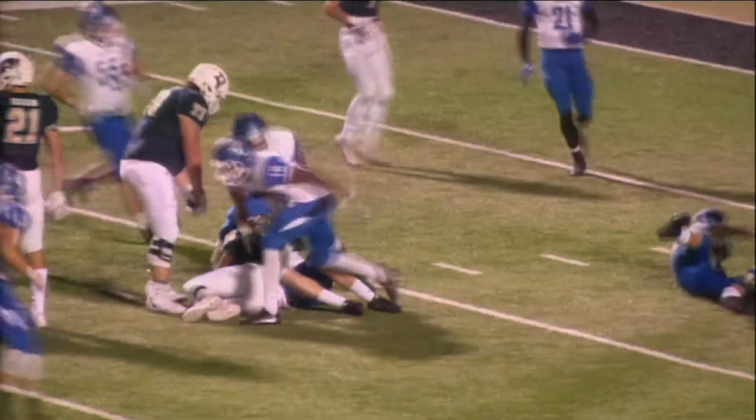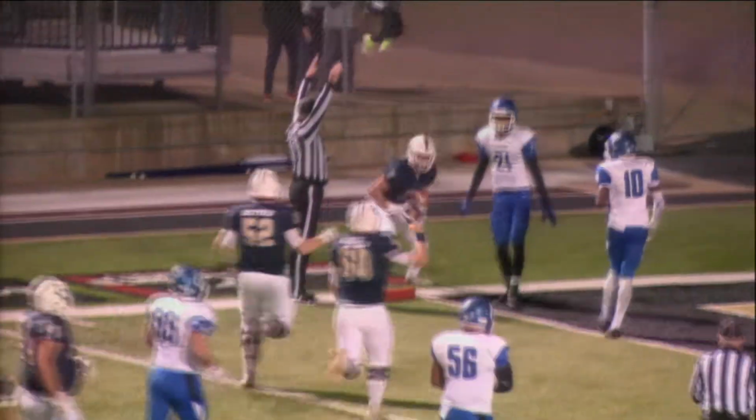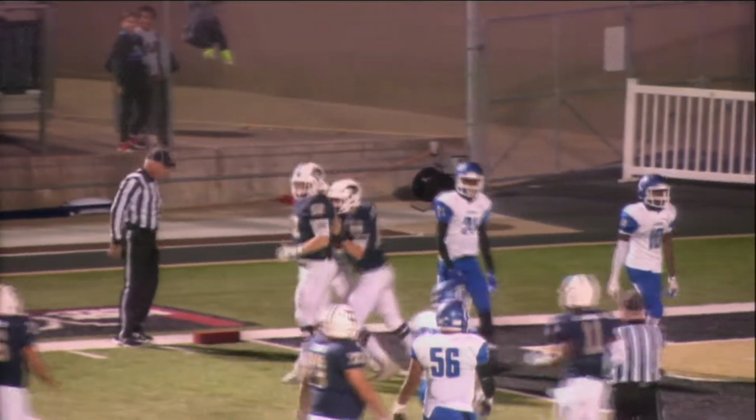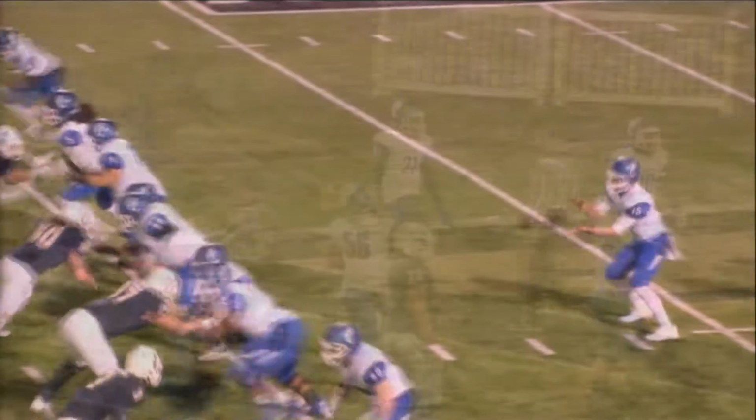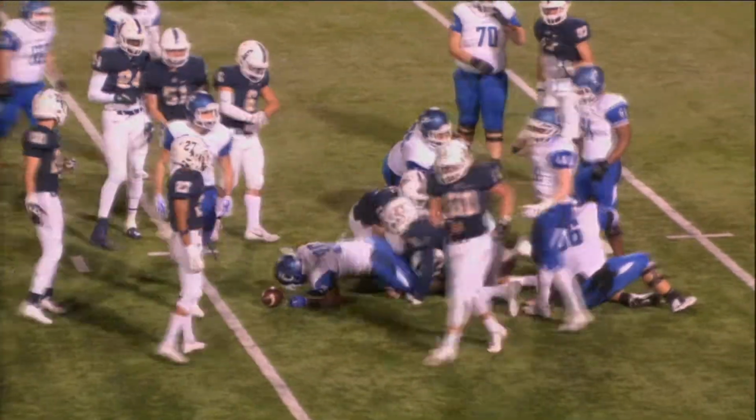Handoff to Smallwood, short gain, it'll be third down. Third down and 9. Will Jarrett, he will throw into the corner of the end zone. Catch is made. That is Jackson Prince behind Rhea, and they will hand the ball off to him. 4-yard gain, second down. First and 10, on the ground to Michael George.